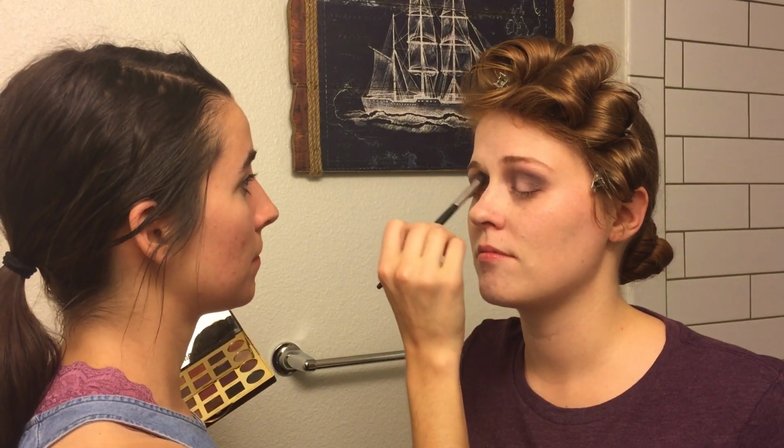All right, so we still have that middle spot really light because we're going to put a highlighting shade in there. The dark colors are pretty much set. If you can't tell, we're going through a 1930s look. Now she knows. Now I know. Okay, I like it so far. You do? Mm-hmm. It's dramatic.